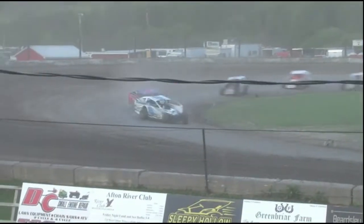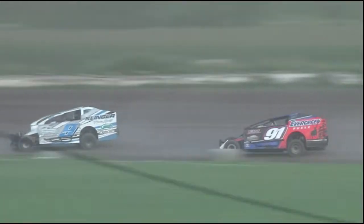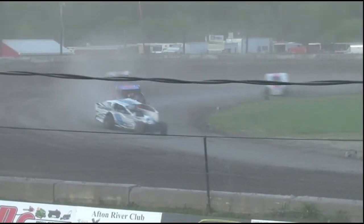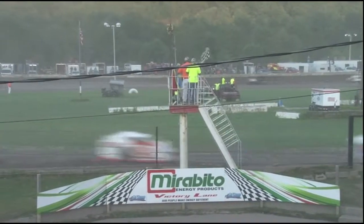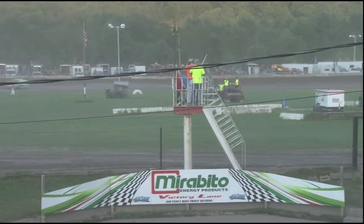The white flag being shown from starter Scotty Stevens. Klinger, he's led basically from the drop of the green. Bobby Flood giving the last ditch effort. That's the only car in the top five. Hang on, Flood taking a bite. He almost took himself around. Klinger's going to get the win. Flood for two, Gary Miller for three, Dixby for four, Rosa for five, Brandon Laux for six.